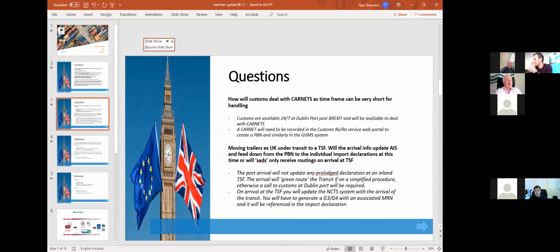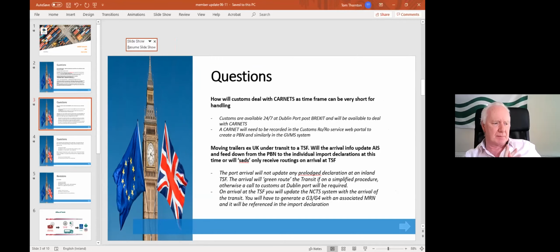So moving trailers ex-UK under transit to a TSF, will the arrival info update AIS and feed down from the PBN to the individual import declarations at this time, or will SADS only receive routings on arrival at the TSF? So if you're on transit, it's unlikely that you're going to have pre-lodged all the declarations for the groupage, but you may have. But you've pre-lodged your declarations based on arrival at your TSF. You have not pre-lodged them based on arrival at Dublin Port. So the PBN will deal with the transit movement.